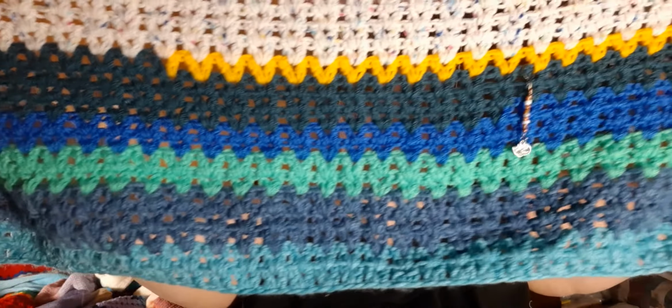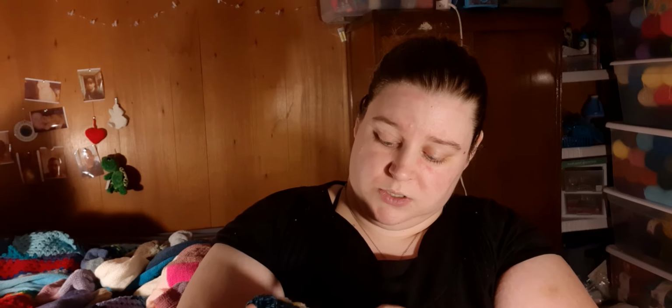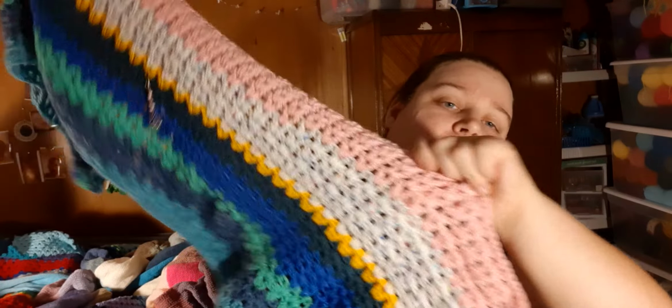Two of these I started a long time ago, but put them away and haven't worked on them since, but I got them out. So this is a V-stitch blanket. If you know me, you know I love the V-stitch. And where that stitch marker is, is where I was the last time. So how many rows did I do? 1, 2, 3, 4, 5, 6, 7, 8, 9, 10. I did almost 11 rows. I ran out and didn't tie one on again. So I did 11 rows.